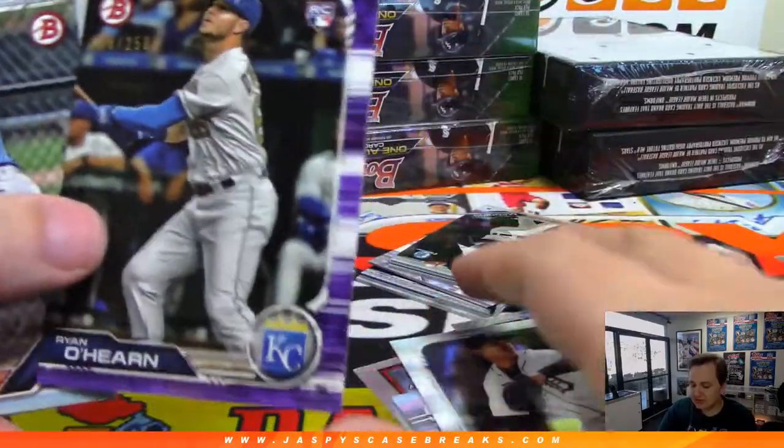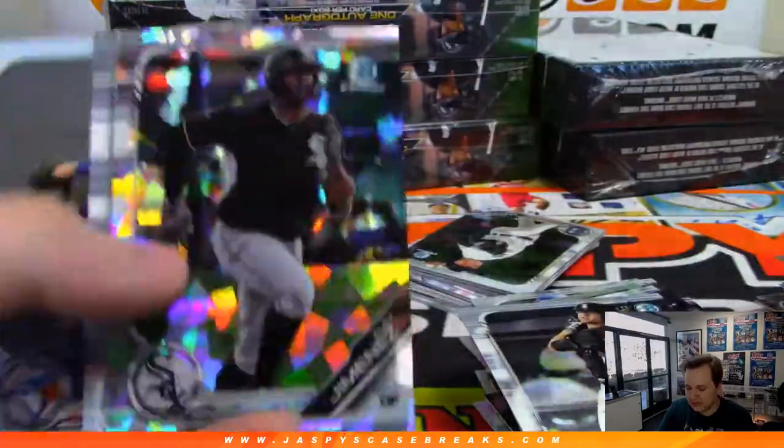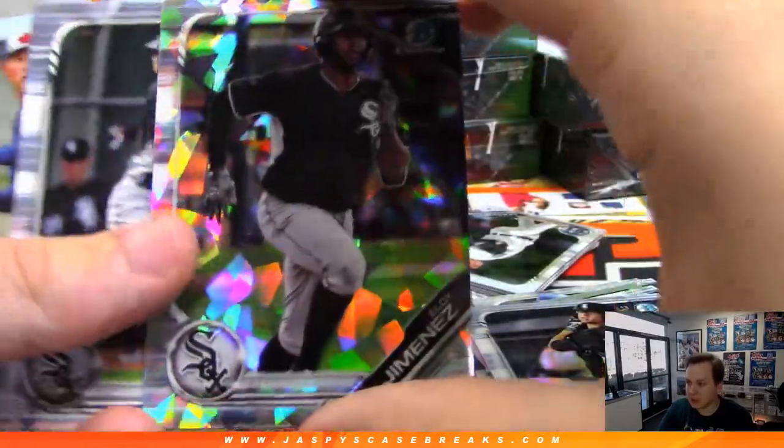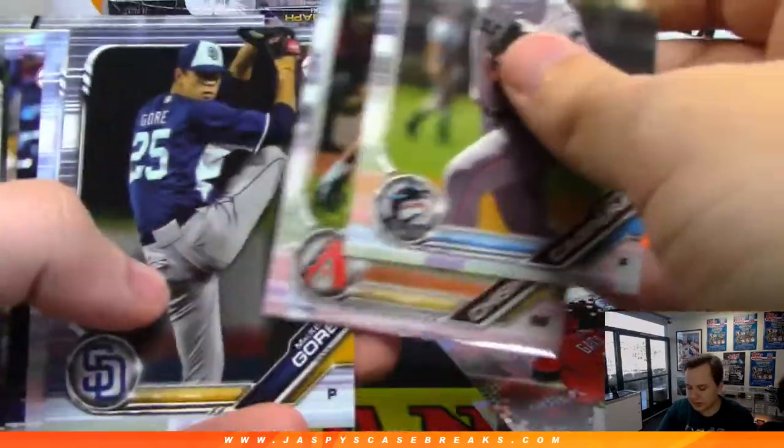Yeah. We got number 250, Ryan O'Hearn, Kansas City. Got an atomic Eloy Jimenez, nice, for the White Sox. Those are one per box. Nice, Garcia.